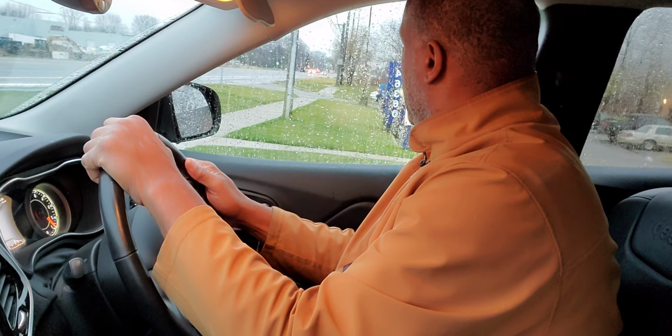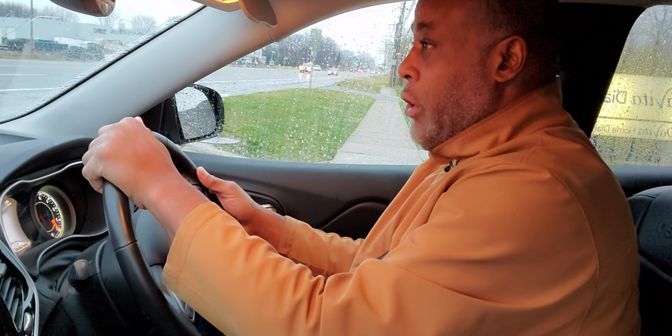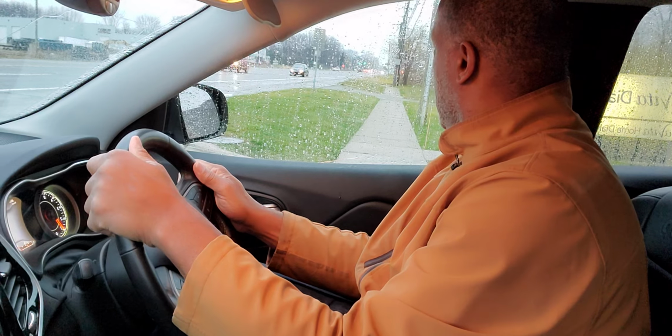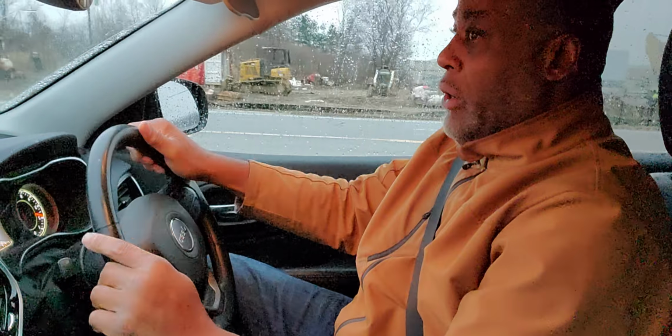So I'm going to go up to the edge. I'm going to go ahead and check my traffic. I'm waiting. I want to turn into the nearest lane. You always want to turn into the nearest lane. So the car has gone by me. I've looked, I've checked, and then I gradually accelerate, turning into the nearest lane, and I turn out hand over hand.